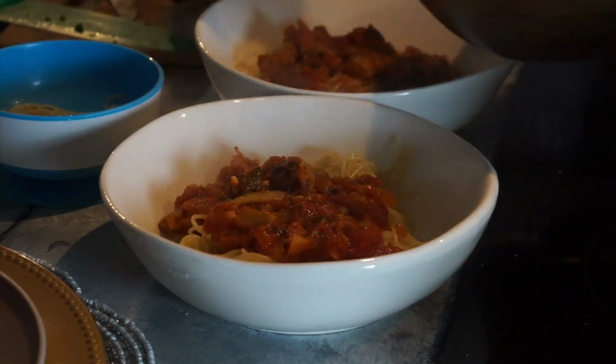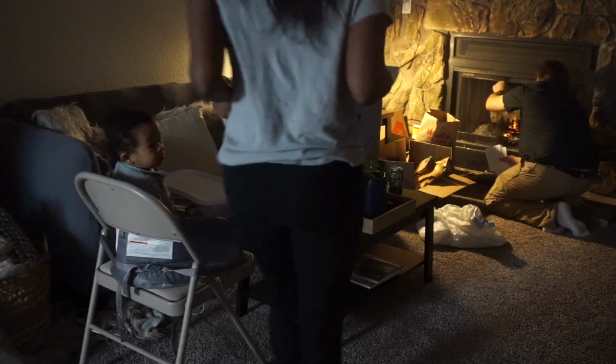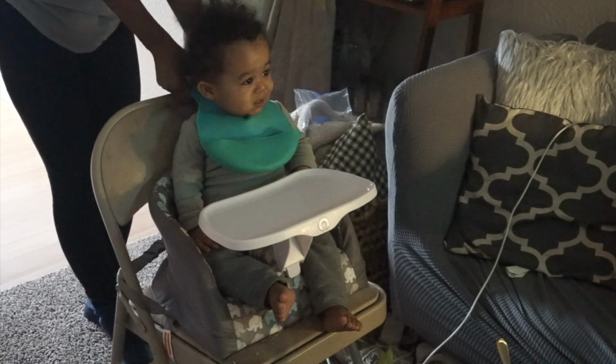But I prepare our dishes and I bring them out to the living room. We do have a dining room area, but we just find it so much more comfortable to eat in the living room together or on the breakfast bar.